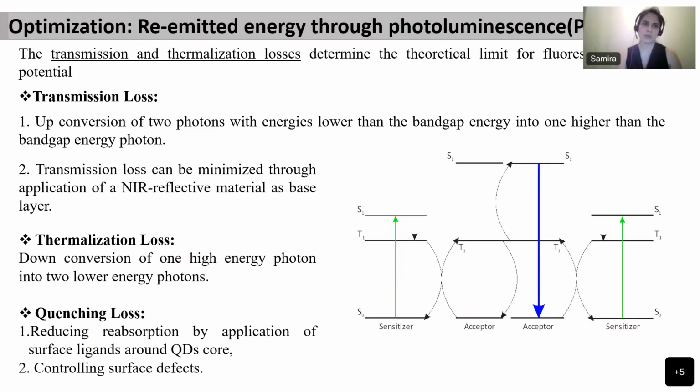So the previous slides showed you how we can optimize our fluorescent material within the theoretical limits that I just mentioned. Now, is it possible to even go beyond that theoretical limit and have a very optimal fluorescent material? Yes. So we can really control the transmission and thermalization loss. One of the techniques to overcome the transmission loss is through up conversion of 2 photons. So we can up convert 2 photons with energies lower than band gap energy into 1 photon with an energy level higher than the band gap energy.